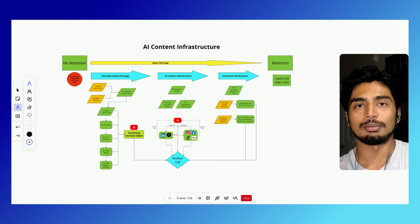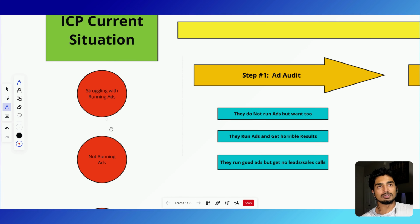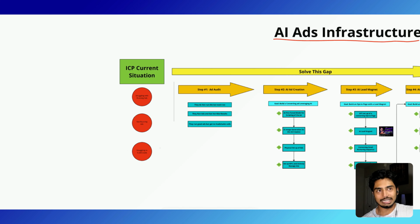That is infrastructure number 1. Infrastructure number 2 is the AI ads infrastructure. So people will come to you for this infrastructure if they're struggling to run ads, they're not running any ads, or they're struggling to scale those ads. So they're scaling the ads and they're losing money, or they're not getting any leads or clients.